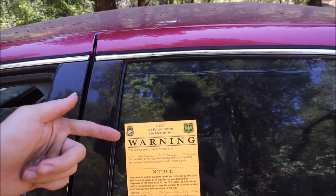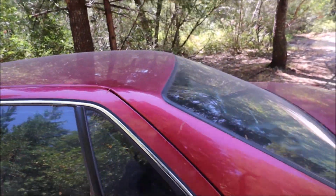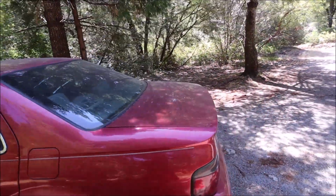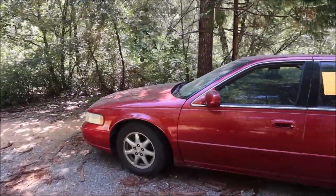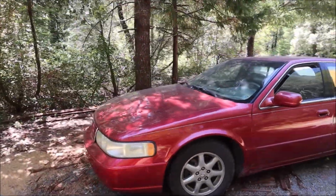So this was left on my vehicle. I'm just joking. Somebody seems to have abandoned their vehicle apparently. Definitely don't want to show the license plate, although kind of an odd thing.